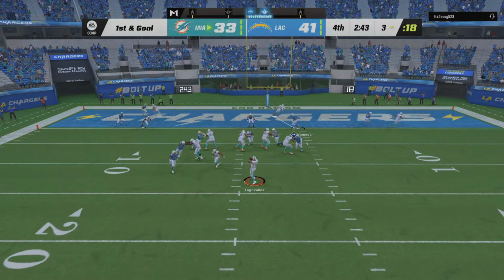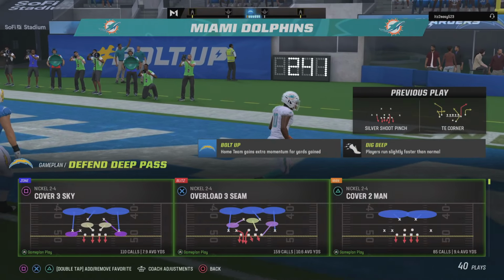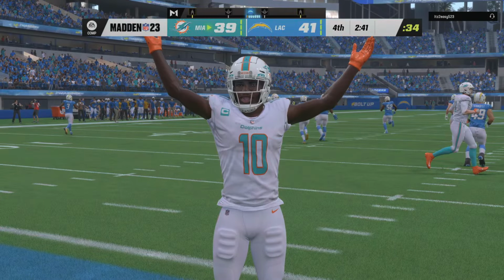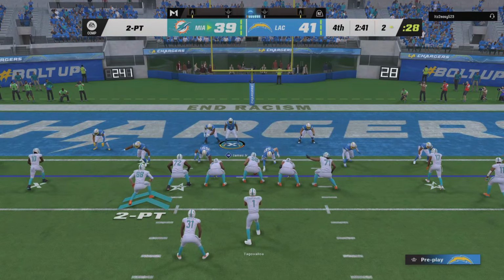Two and a throw again. Touchdown, Dolphins! Tyreek Hill on the touchdown pass from Tua. And the Dolphins have a chance to tie things up as they trail by 2 here in the fourth. All right, now a big 2-point conversion attempt still to come.